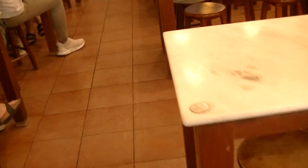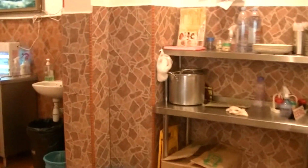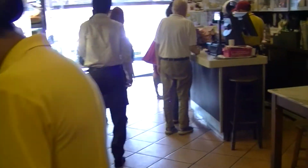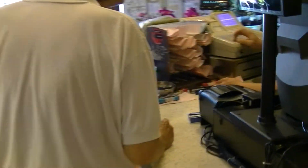Don't leave anything here. Make sure. Coffee is nice. I said it was not sweet, but actually the condensed milk, the sweet milk, is underneath the cup of coffee. You have to really mix it to make it sweet.